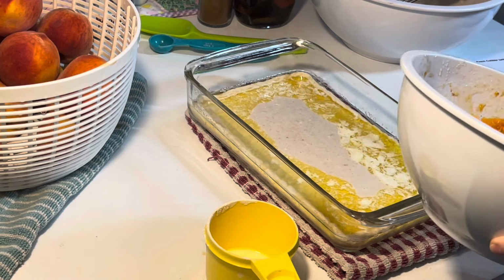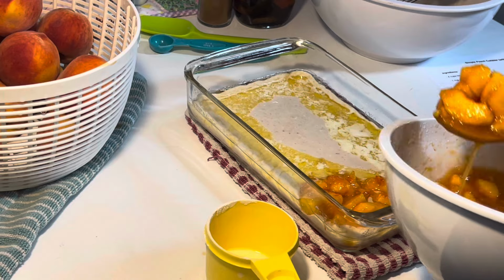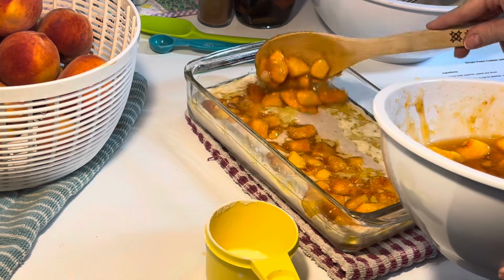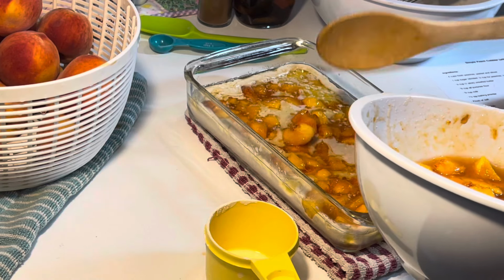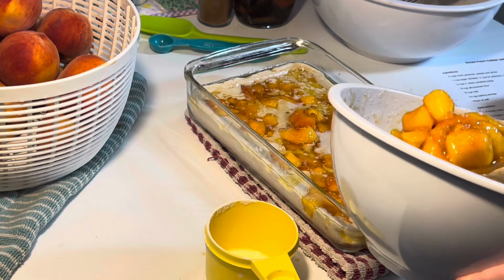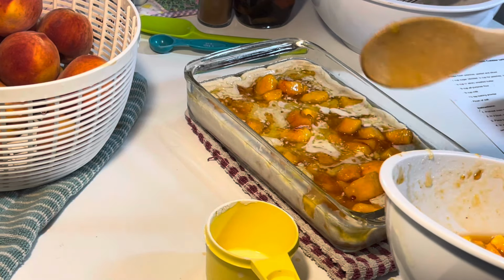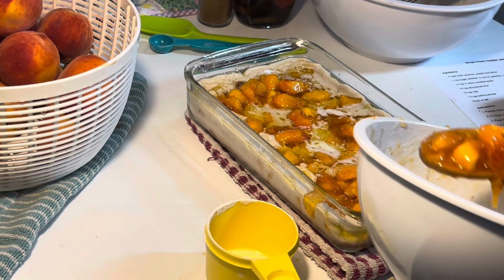So my batter is in there. It says do not stir, so we won't. And then we're gonna pour the peaches over. It says do not stir this either. I hope this makes like the foamy type batter. I don't know if you know what I mean, but there's some cobblers that are like pie crust, and the dough's like a pie crust, which I don't care for as much as the ones that make like this foamy batter.